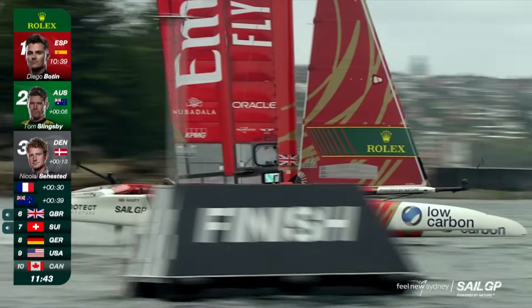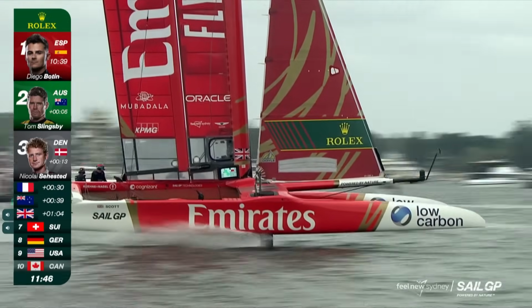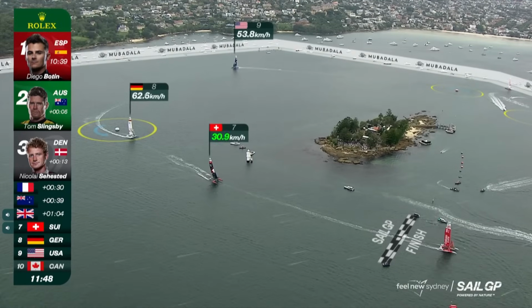Take a deep breath, as Emirates GBR at one time was in 1st place. They will finish in 6th. What a race here in Sydney.